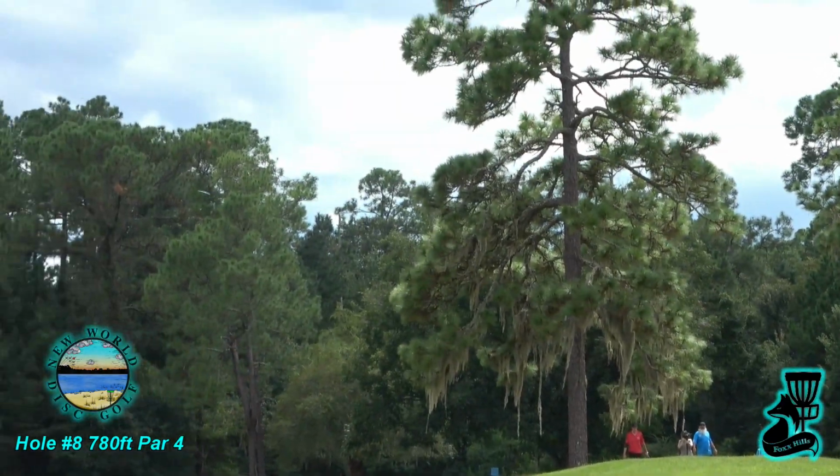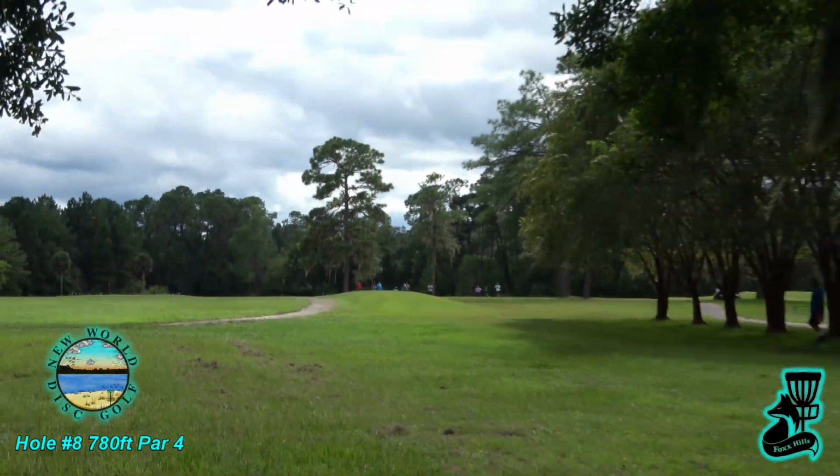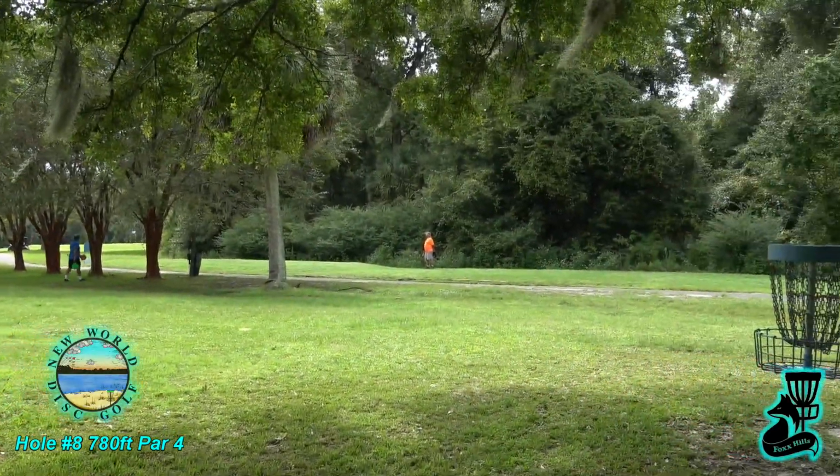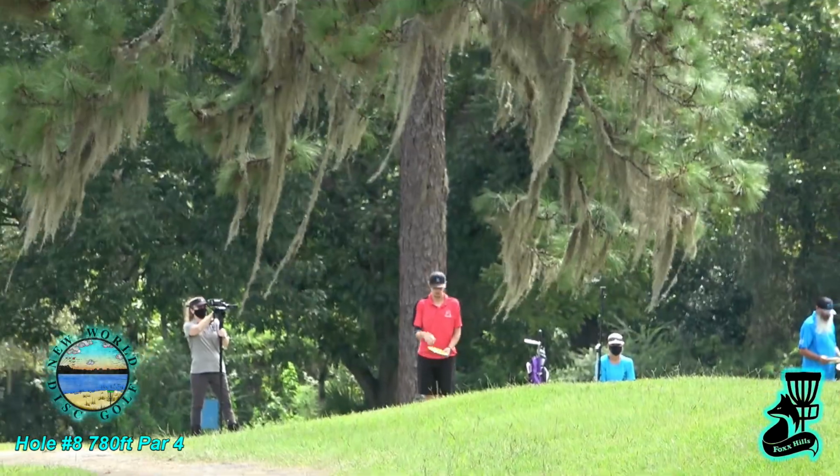Johnny's got a beauty coming out here, looking great. Comes up just a little short though, so still going to have a long, long look at it for birdie.